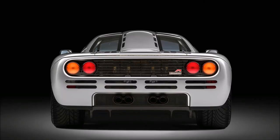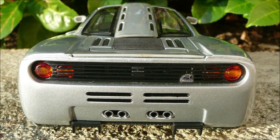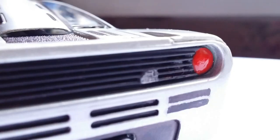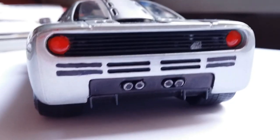Now, the real McLaren F1 has 4 taillights instead of 2. I don't know why Maisto decided to only make 2, but this is also something that they did on the 1:18 scale version of this car, although there, of course, the taillights are already painted. However, if you look really closely, the 1:18 scale version does have 4 taillights. It's just that the other pair is partially hidden behind the grille. And similarly, on this 1:24 scale model, there are 2 more taillights hinted at behind the grille, but they would have been really hard for me to paint, so I left it as it is.